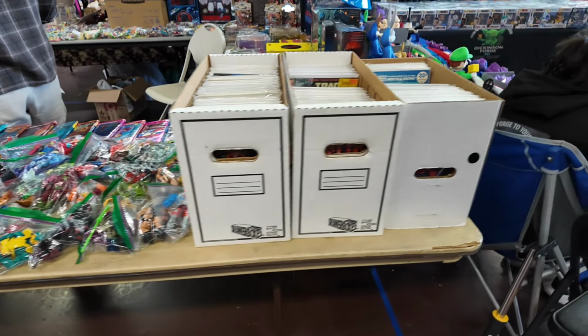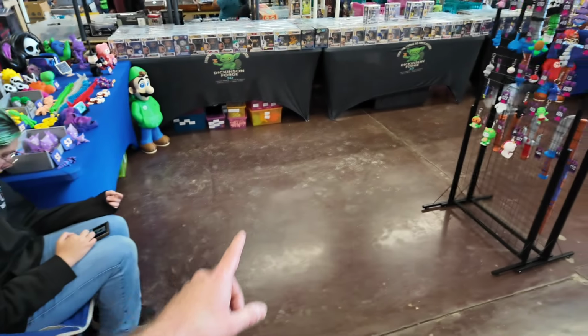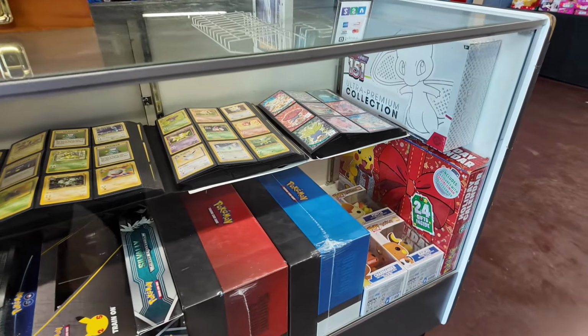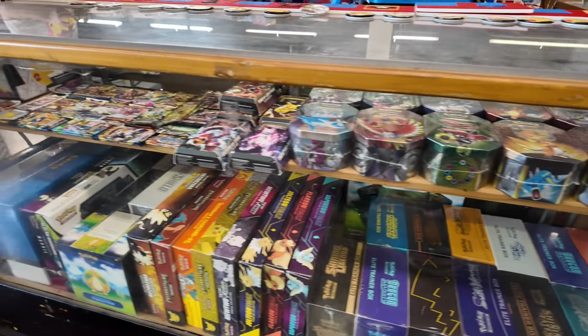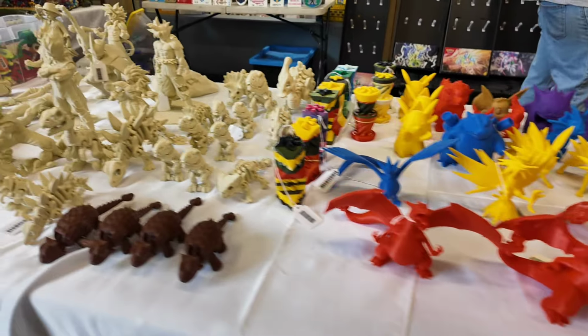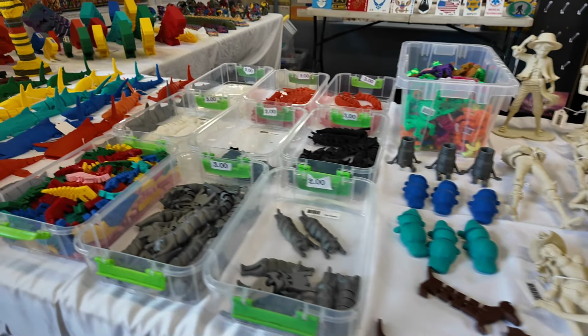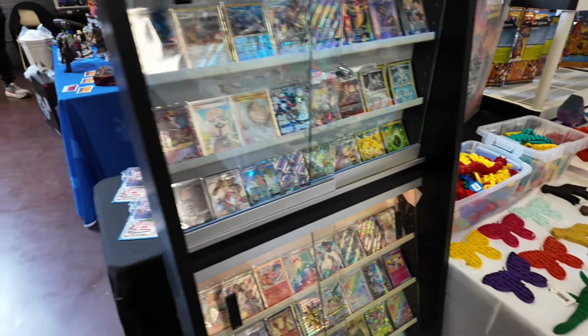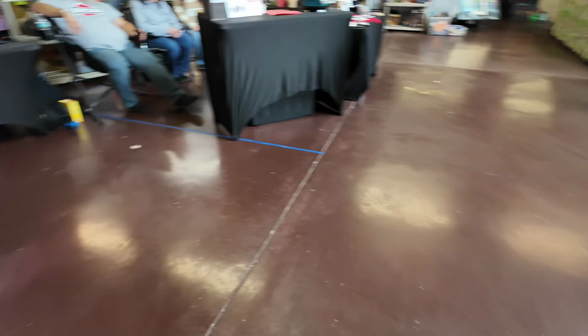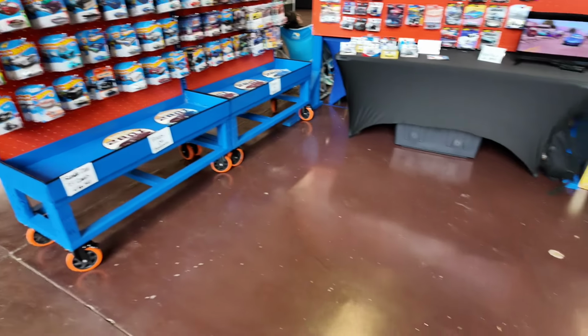Some loose figures. A bunch of Pops in this one. Cards over here, Pokemon. That's pretty awesome. Bunch of different series. Some 3D print. Oh my gosh. Hot Wheels.